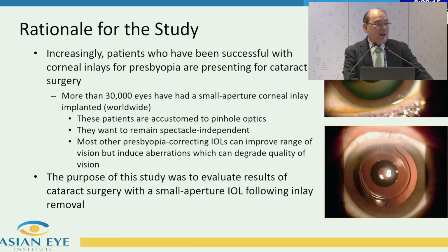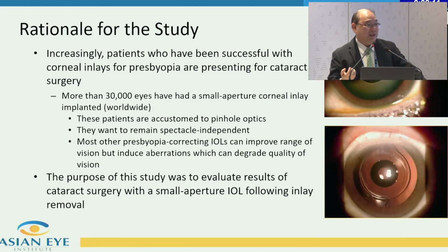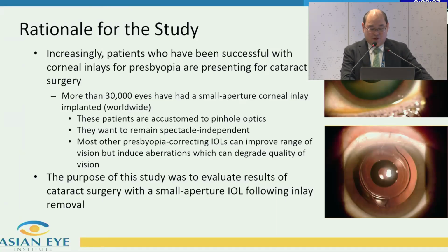So from last count, there were 30,000 eyes with this AccuFocus corneal inlay. So they will be coming, some of them will come into you. So what do we do with these patients?